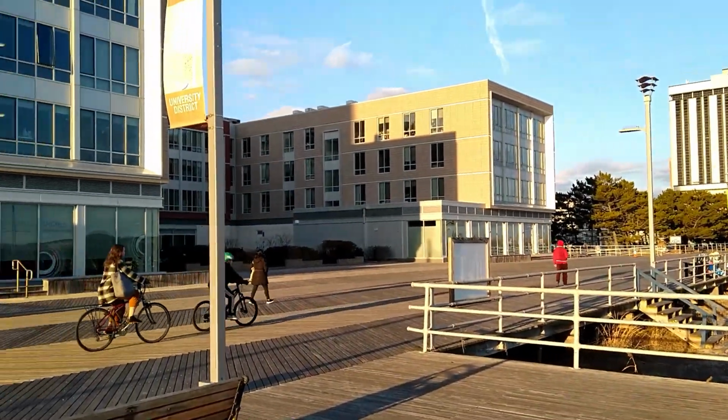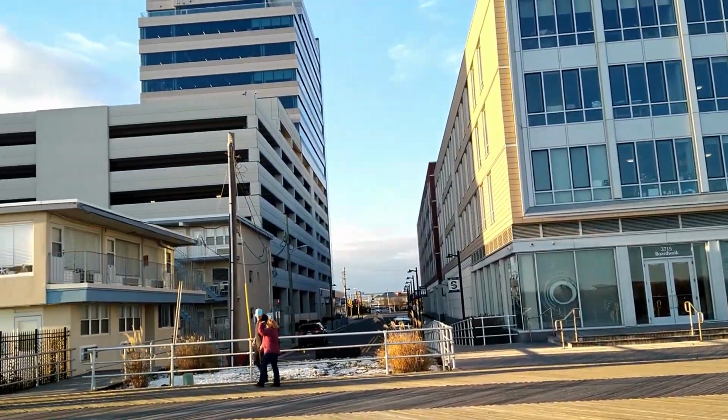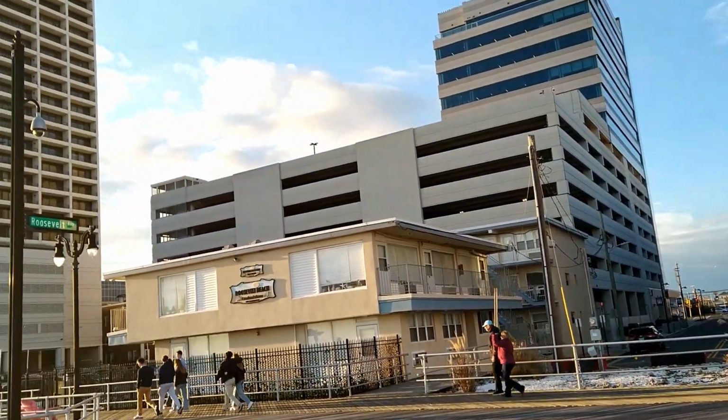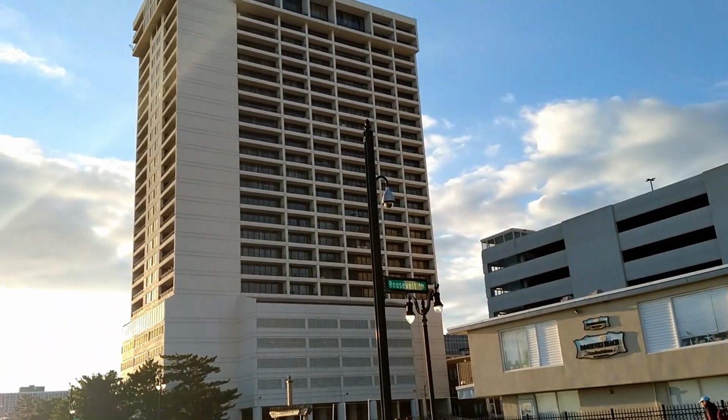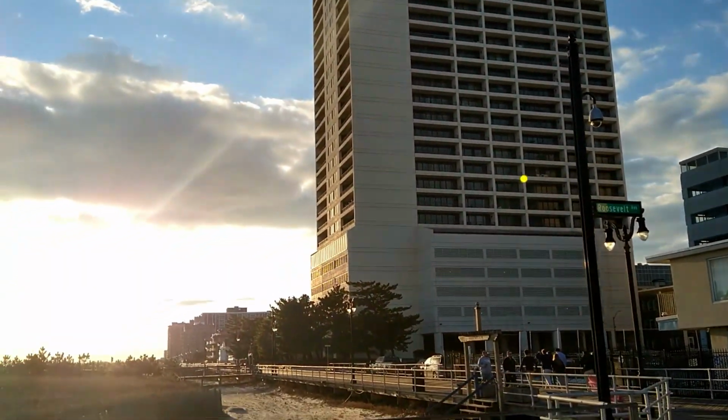Currently I'm on the Atlantic City Boardwalk and it's freezing. It could be around negative 17 degrees Celsius right now and it gets colder as you move towards the beach. Make sure and have all required clothing, hand mittens, etc.